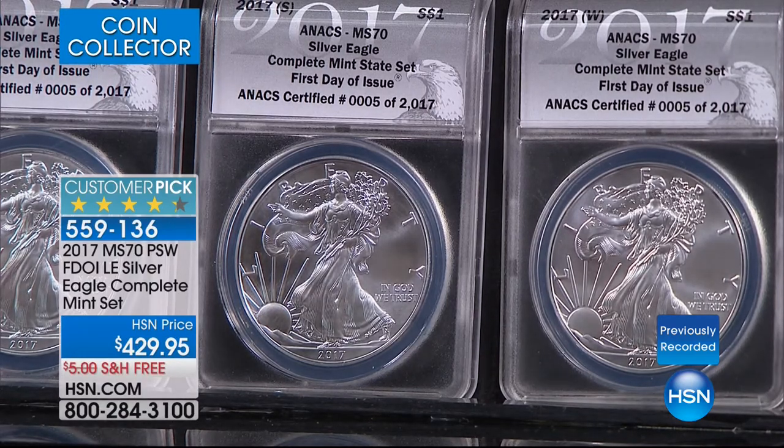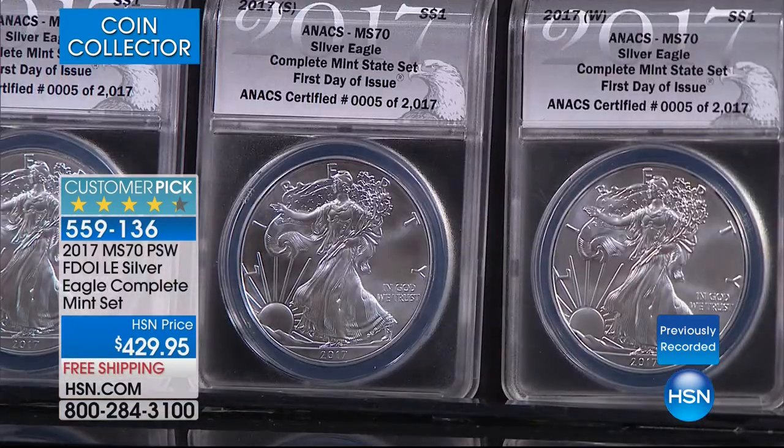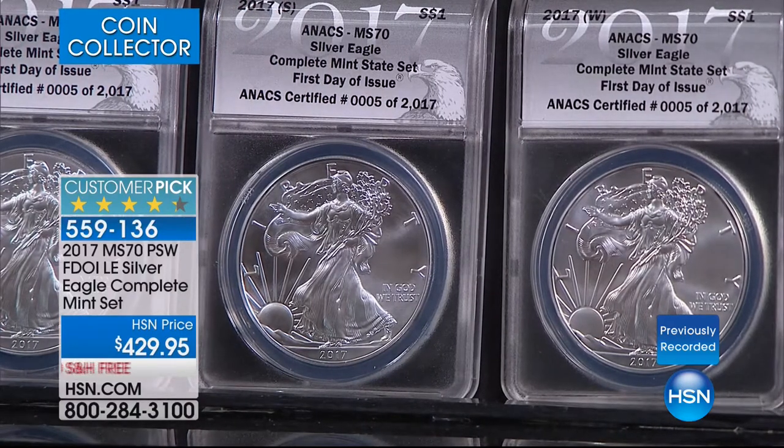Everything's made at West Point Mint. And then some intrepid numismatic journalist, I also did not know such a person existed, filed a Freedom of Information Act request with the United States Mint, the United States Department of the Treasury. And by law, they have to answer that.